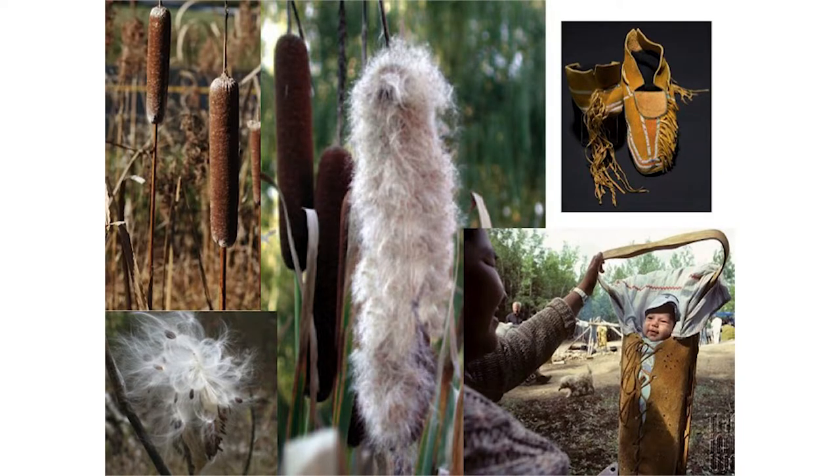Cattails were a key resource, today being overtaken by phragmites. Cattail shoots are edible, and the stalks and leaves were woven into mats. Burst cattail fluff, along with milkweed silk, had many important uses. The fluff was gathered and stored as fire-making material.